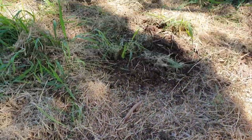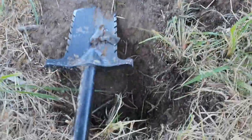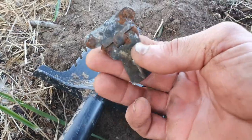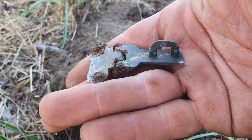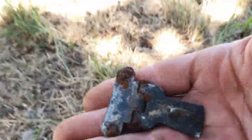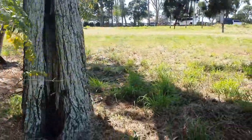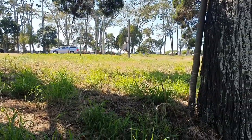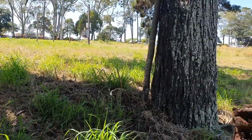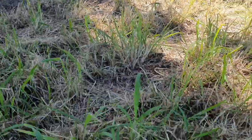That was where the 2 cent coin was. Another signal over here. Just uncovered this one, some kind of an old latch, some description. Not sure how old that is, but just looking at this region through here, I reckon this was where maybe an old shop was situated years ago. I'll have to have a look at some history to find out exactly. So there's those trees there.